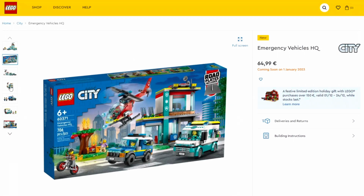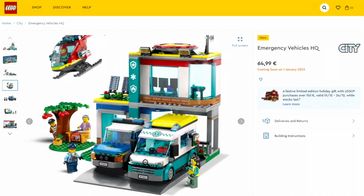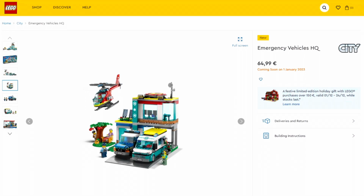This actually even comes with one of the new road plates underneath there. And in previous sets where the road plates have been included, the price has been a bit too high. So I think it's great to see that the road plate is included, but we've still got a really good value price point. I think overall the set looks very modern. I think they're nice modern builds.